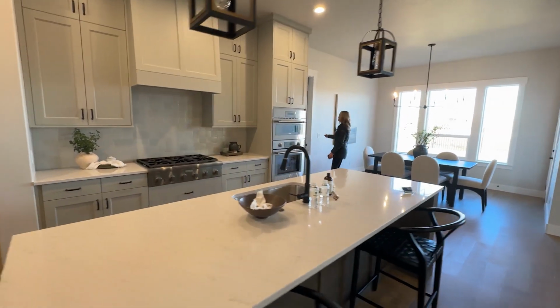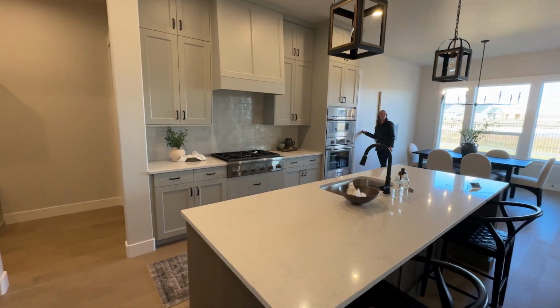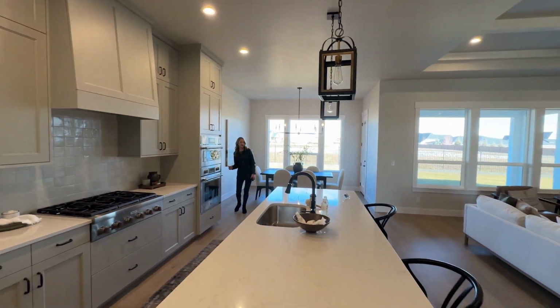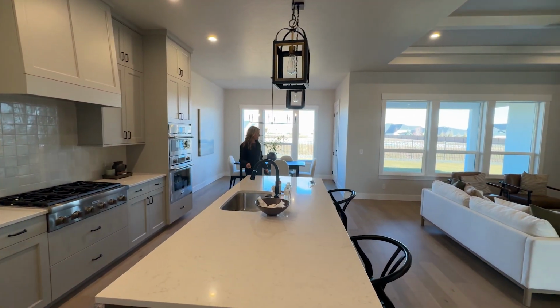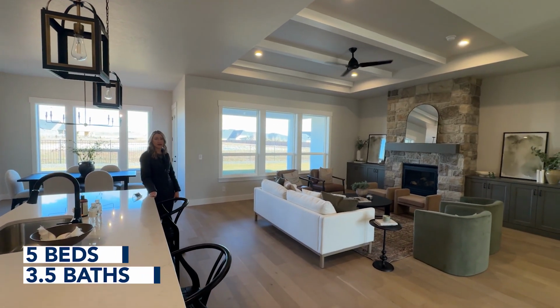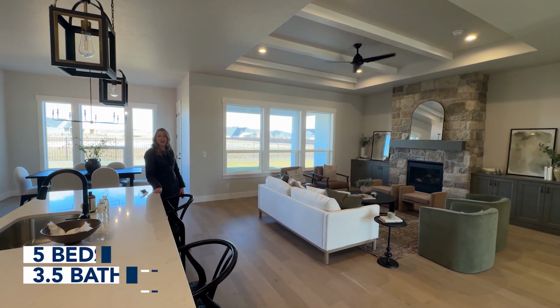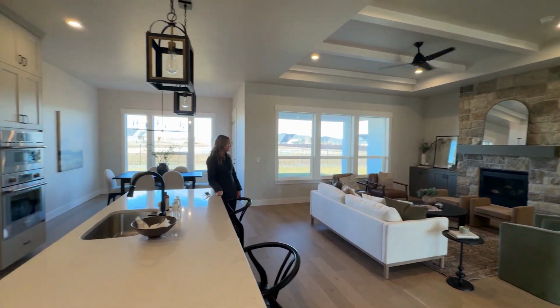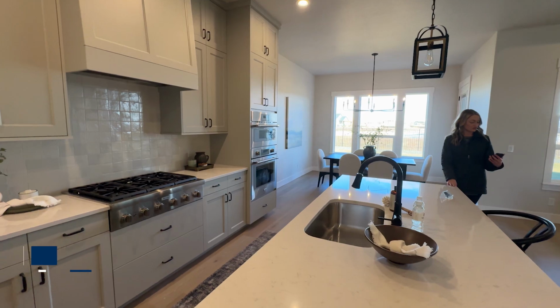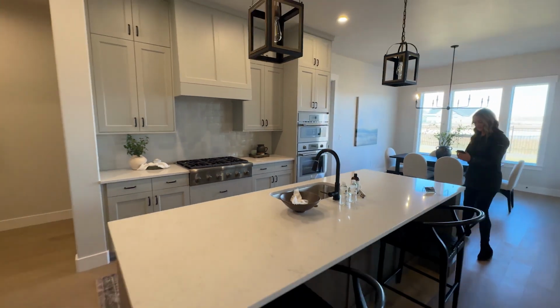Let's see. So this one is called the Borealis RV. It is 5 bedrooms, 3.5 bathrooms. 5 bedrooms. Yes. Let's go. 2-story, just over 3,100 square feet. Do you know the price on this one? I do. Look at that.